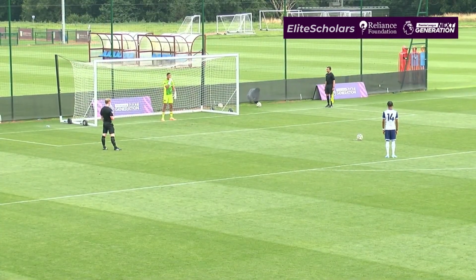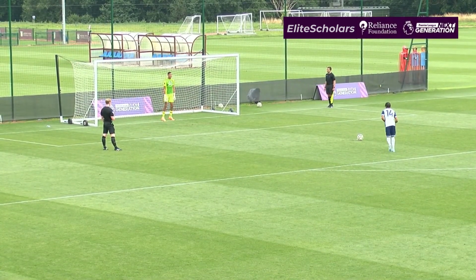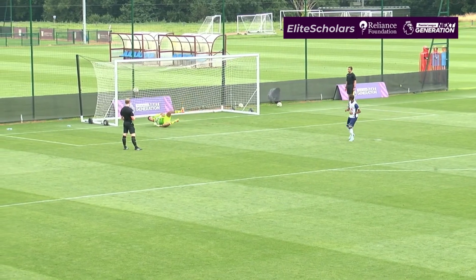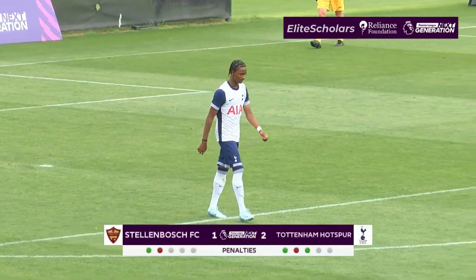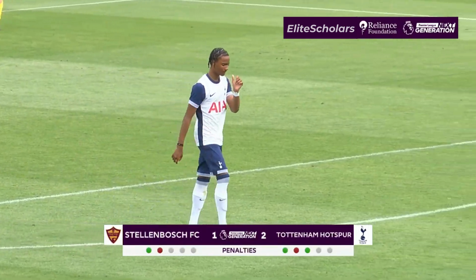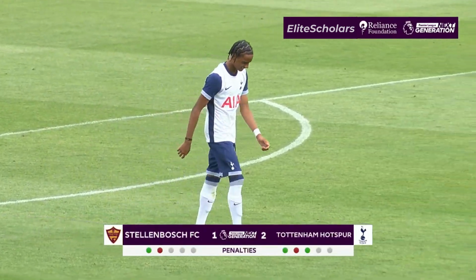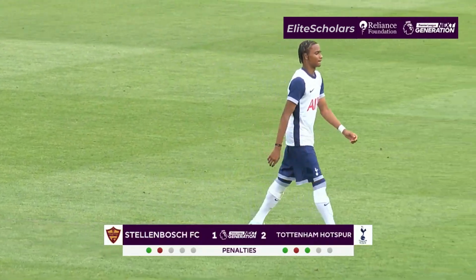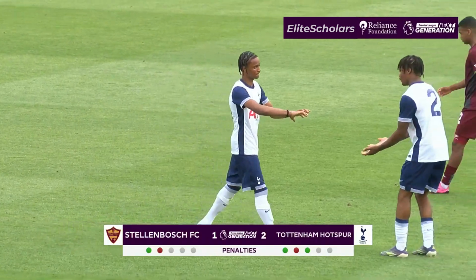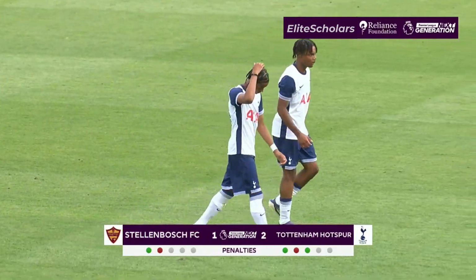So here comes Thompson for Tottenham. Penalty number three. And this one is accurate. An arrow into the bottom corner. And Spurs are back in front. Redeemed Elliot Paris there. I think that's exactly what his teammate was trying to execute earlier. But it isn't such an easy task to do.